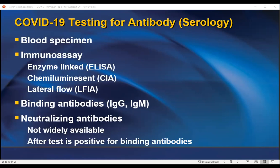We don't know, however, whether these antibodies that your body produces are neutralizing, which means they kill the virus. There are some tests for that now. People can take your blood and test it to see if your antibodies are in fact neutralizing the virus, but they're not widely available. You have to do the binding antibody test first before you can do the neutralizing. Next slide.